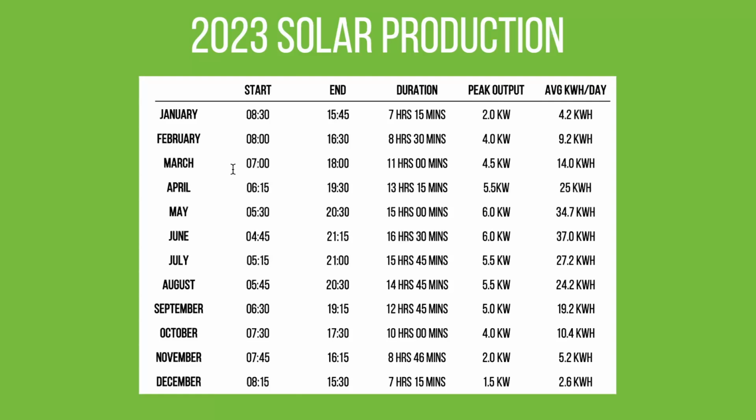And as you can see, as you get in towards spring, this stretches out and becomes a lot more positive. So let's look at April. The sun's up a lot earlier, so you're starting at 6:15 in the morning, and it sets a lot later, so the generation finishes at 7:30 at night. You've got 13 hours and 15 minutes, and during the middle of the day, you're hitting around 5.5 kilowatts of power. And so in total, we're getting on average 25 kilowatt hours per day from the solar.